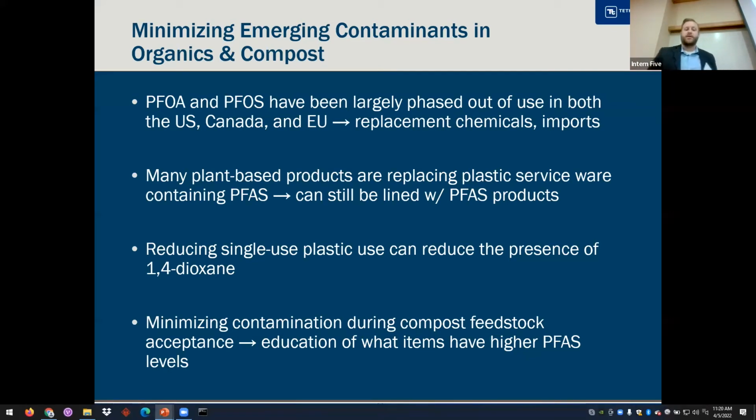Many plant-based products are replacing plastic serviceware containing PFOS, but can still be lined with PFOS. And actually, I think it was this morning or yesterday morning, Starbucks is trying to phase out all their PFOS containing products. You're seeing these larger companies want to phase out these things. You go and you get your breakfast sandwich from Starbucks, you're not thinking about PFOS, you're thinking about how hungry you are, but then you're putting that in the garbage, or maybe you're composting it and not thinking you're doing anything wrong.